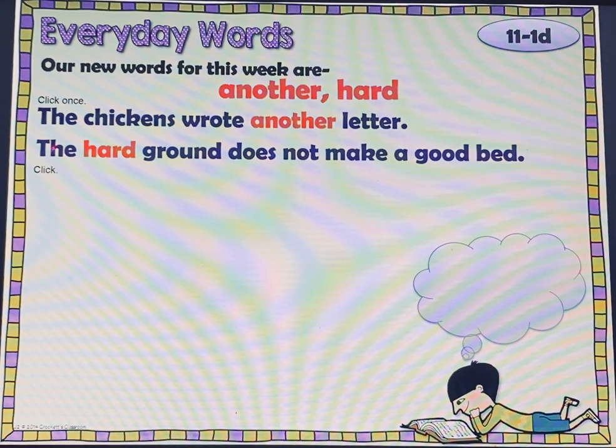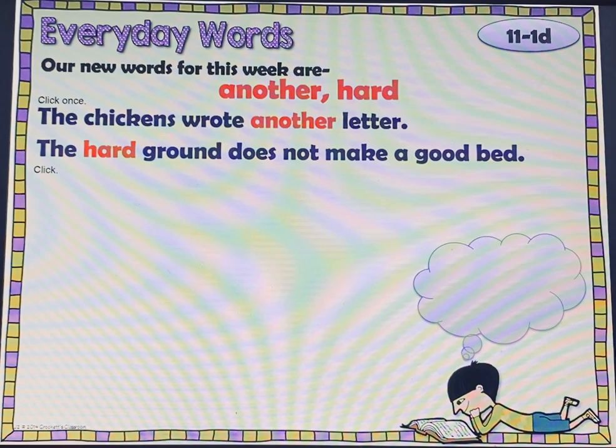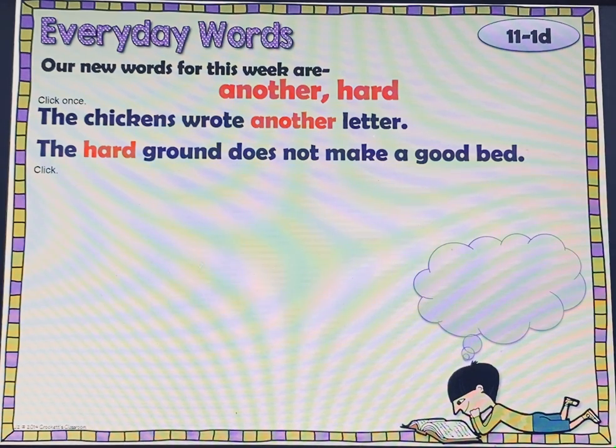So instead of saying, the chickens wrote another letter. So that sounds short and choppy. You want it to flow. The chickens wrote another letter. And when you could read those words with fluency, then I want you to go to the next part. So go ahead and do a check, pause, play until you're ready.